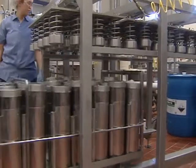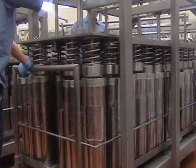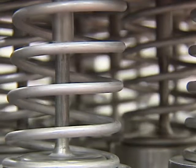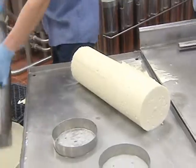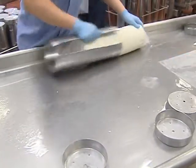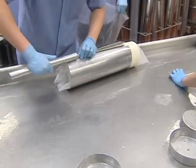Then we put them under pneumatic presses. These pneumatic presses help force out some of the additional whey and help the curds kind of form together as one solid chunk. Salted cheese curds stay under the forms overnight. And then we take it back out and we wrap a cheesecloth around it, and then we put it back in the press overnight.